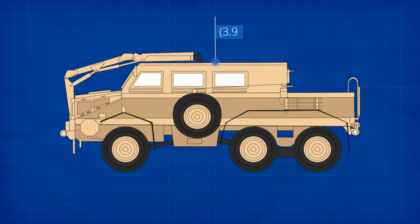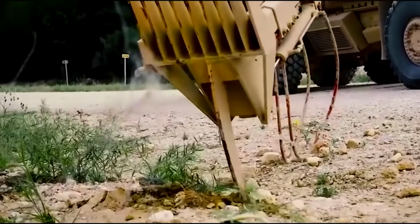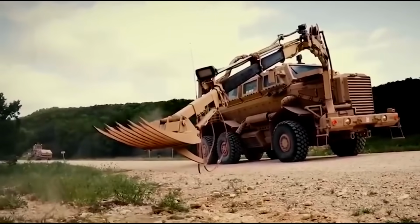Sitting at a height of 13 feet and a length of 26 feet, it's a whole lot bigger than most other MRAPs, and at over 22 tons, it's more than heavy enough to laugh off even the most formidable mines. Its wheels are fitted with run-flat tires so that it can keep on moving even if every wheel is punctured, and when its wheels are undamaged, this behemoth can still hit a top speed of 65 miles an hour. About 650 are in service to the US, while Pakistan, Canada, and the UK each have a handful of their own.